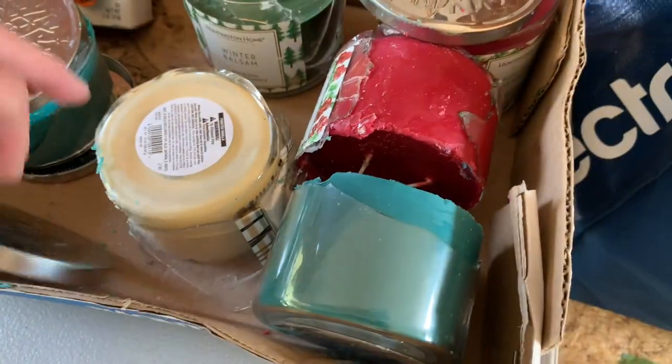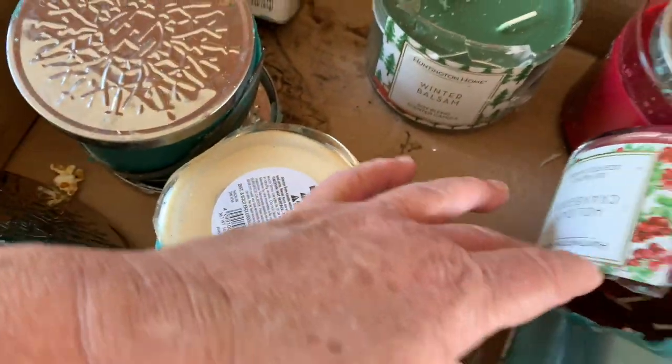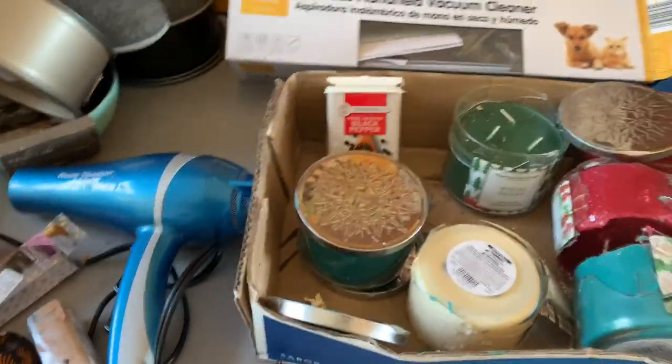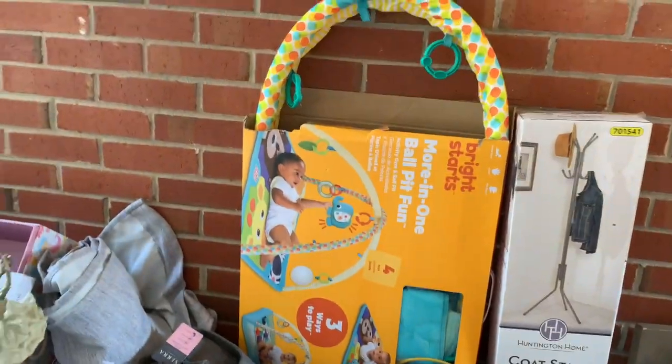There's two kinds of that one right there. And this one right here is called Frosted Vanilla, another holiday cranberry. And I'm trying to see if I can, okay, Gardenia is the name of this scent. So there is an overview of all of that that was found.